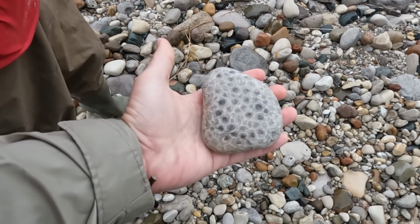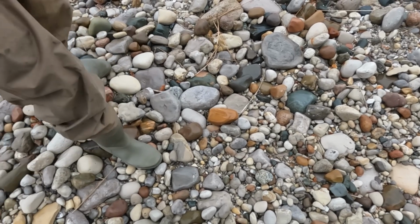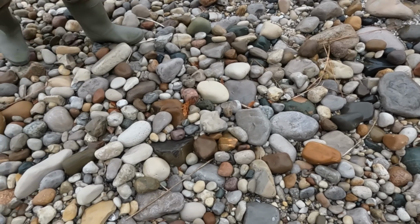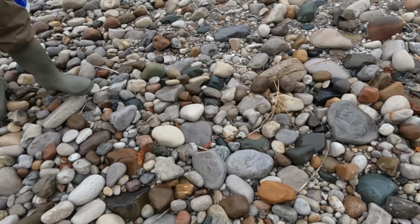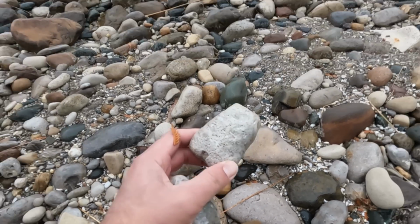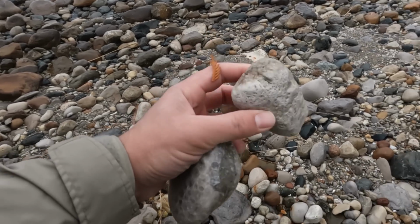Biggin. Cool. Probably saw a horn coral a second ago too. Where'd it go? I was gonna walk down here and pick it up. Am I standing on it? Maybe. Where'd it go? I swear I saw a horn coral. Am I crazy? Oh, there it is. Big one. Big chunky one. I don't think I'll keep it, but they're cool to see.